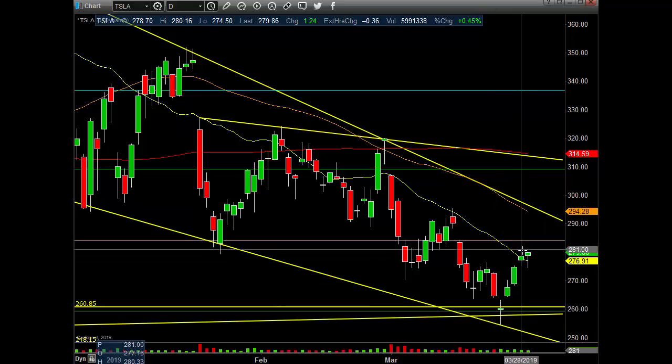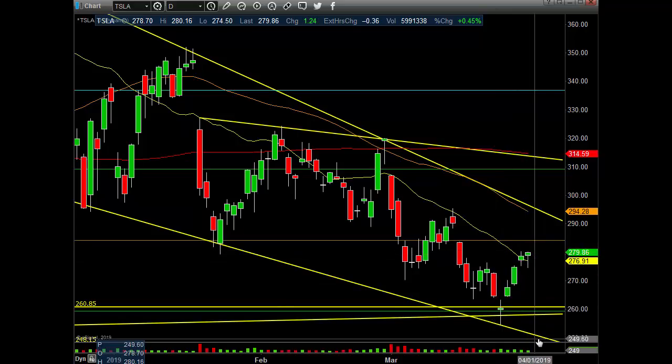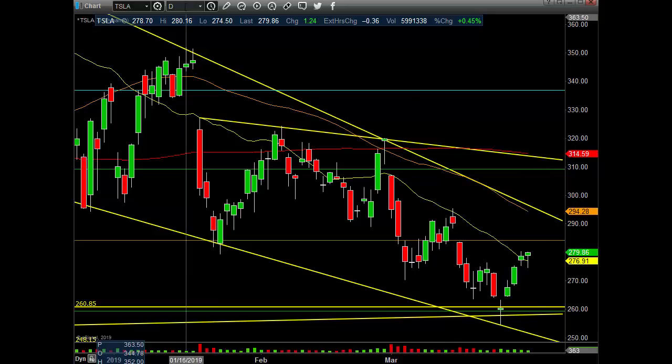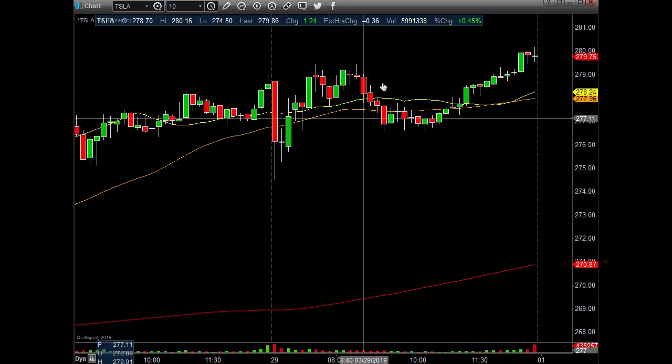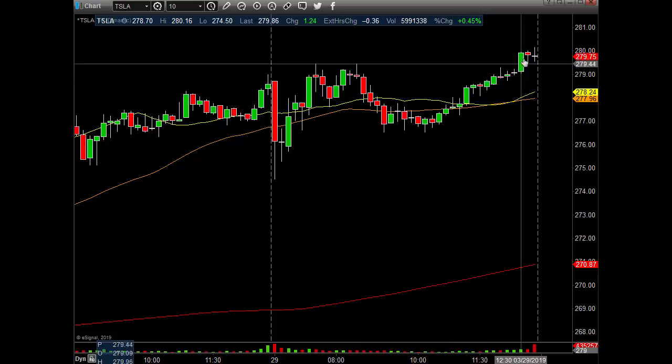Got a nice little 5-day bounce. Doesn't mean we can't click over and come right back down. But they are holding it. Look at the intraday action here on the 10-minute. We went down. Of course, you know, they're shaking everybody out. Everyone's, not again. Push it right back up. Then it was pretty much just a shake and bake and then a float into the close.